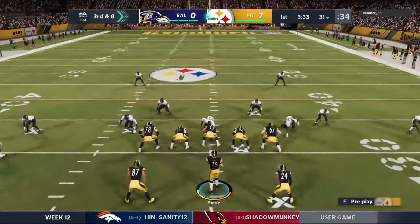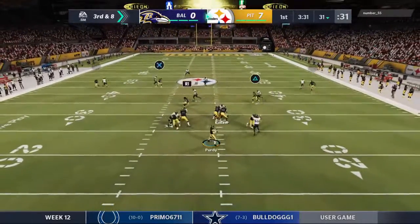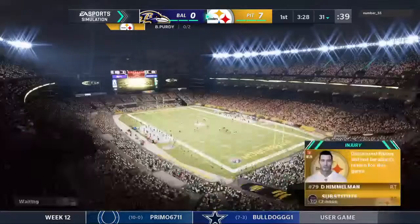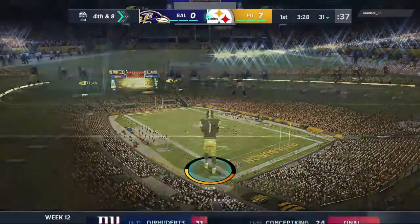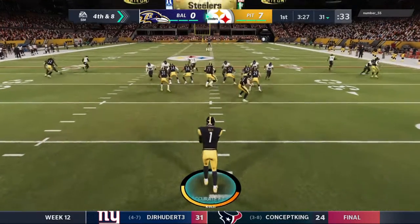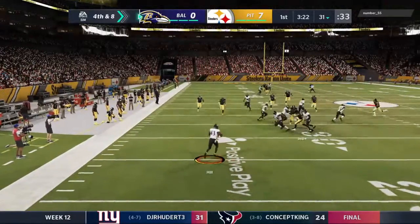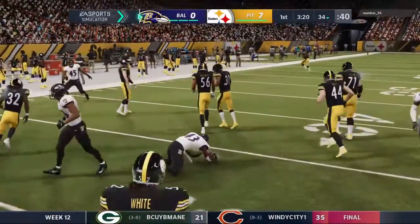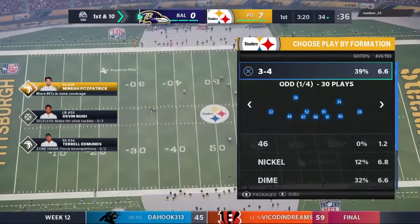And defensively, Baltimore's in a dime look here on 3rd. From the shotgun, he'll look to throw. And that's going to be incomplete. The contact there enough to jar that ball free, and it brings up 4th down. Brandon, we saw these defenders flying to the football in their win last week, and nothing has changed. They're still moving around quickly and forcing incompletions. Here's Hill on the return. It's a 39-yard punt, 8 on the return, and the Ravens will take over 1st and 10 at their own 34-yard line.